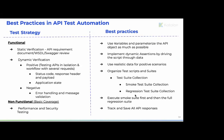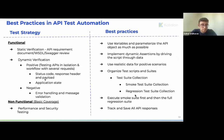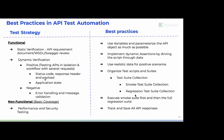Sure. We have almost covered the static verification in the previous slides itself. So let me jump to the dynamic verification. When it comes to test strategy, we ensure that we do all these types of testing that we have mentioned here. The first thing is positive testing. When I say positive testing, what is expected out of the API, we ensure that it is being delivered by the API. So that's the first thing.